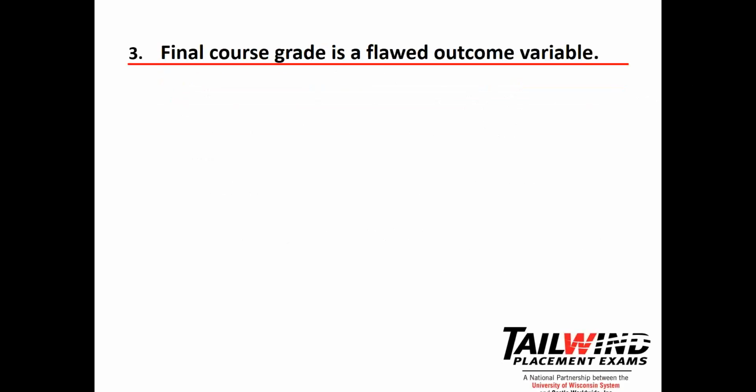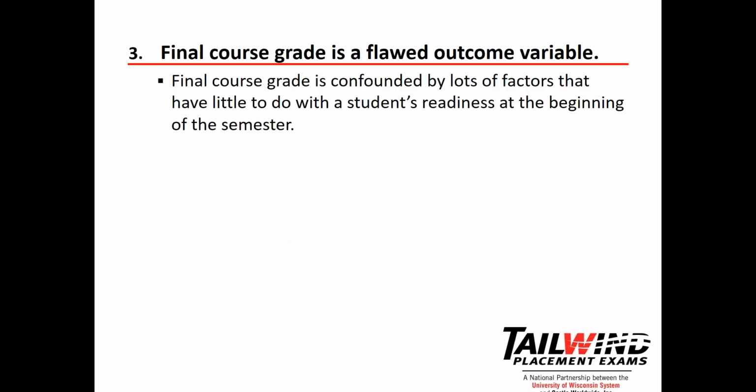The third point is that final course grade is a flawed outcome variable. It's a convenient outcome variable. I understand it's an intuitively appealing outcome variable, but final course grade is confounded by a lot of factors that really have very little to do with a student's readiness at the beginning of the semester. A lot can happen over a 15-week semester that affects a student's grade that really isn't especially related to how prepared that student was.